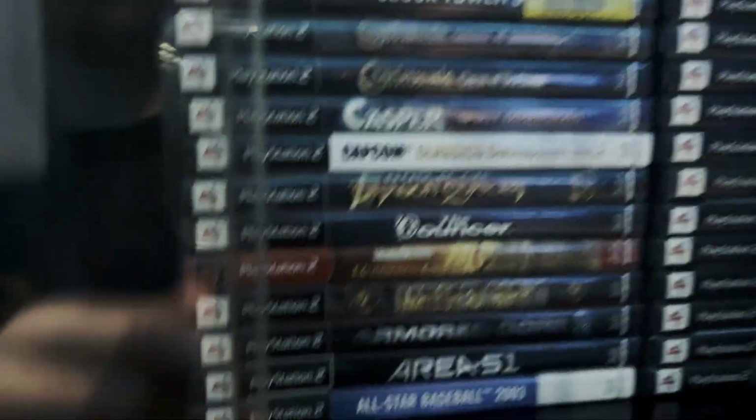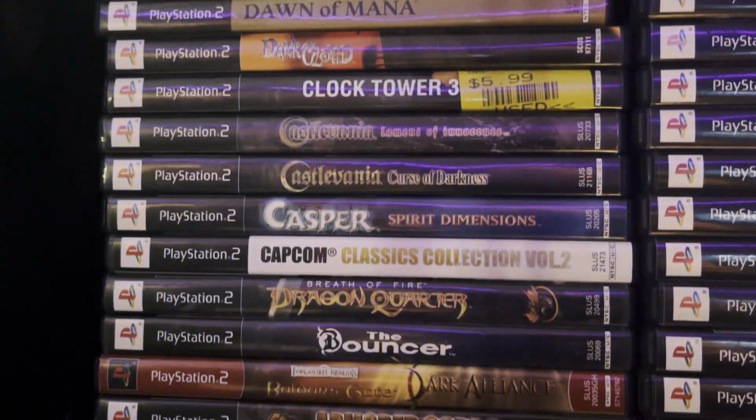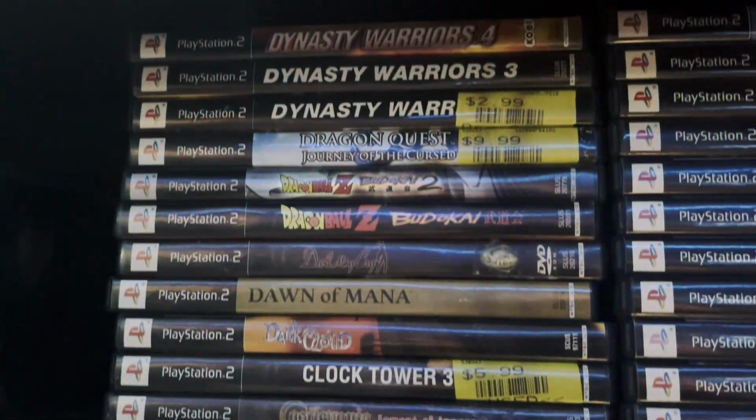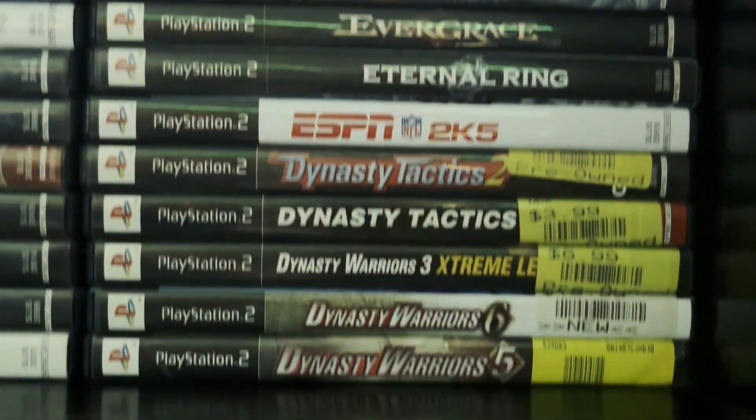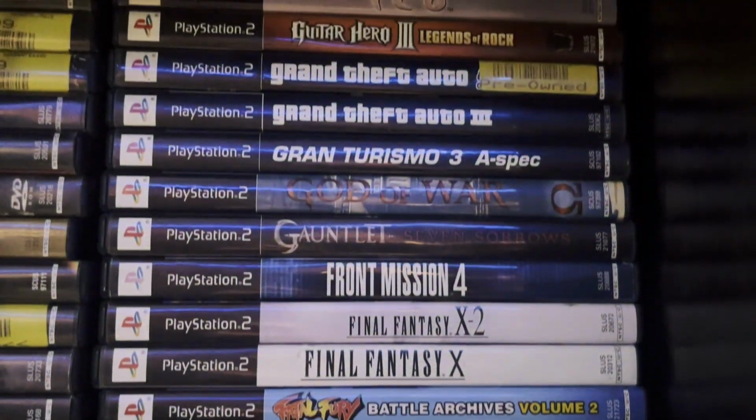If stuff is in general jewel cases, I clearly don't have the cases for it, as you saw there towards the end underneath the Lunar games. Here's my PS2 stuff. Again, not a system that I actively collect for much. Most of this is holdover stuff that I've had for probably 15 to 20 years.